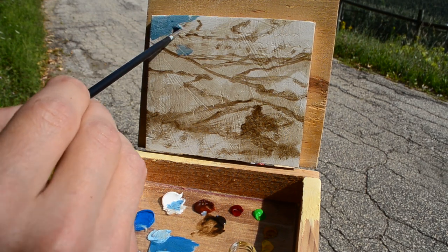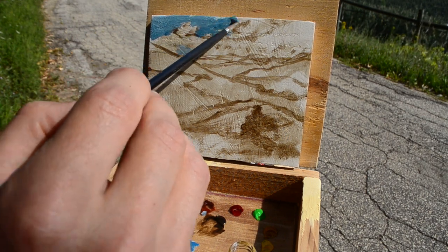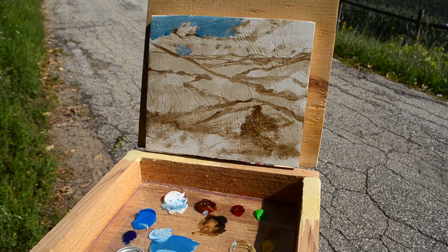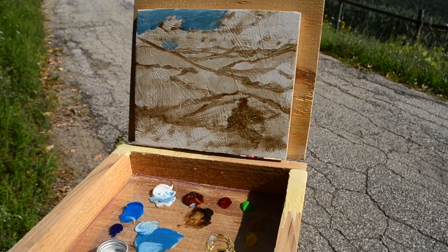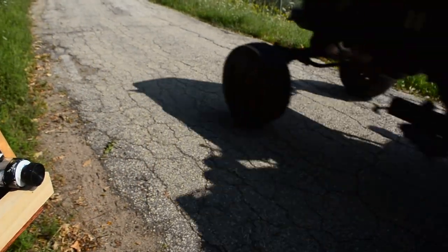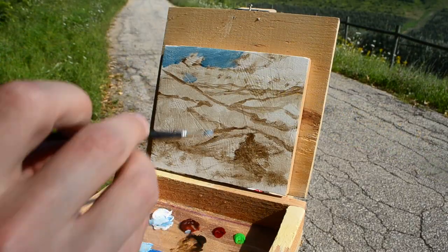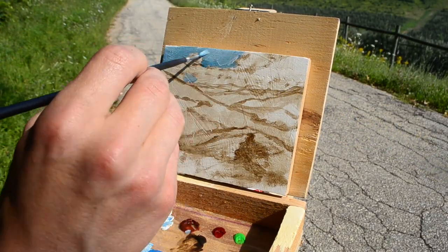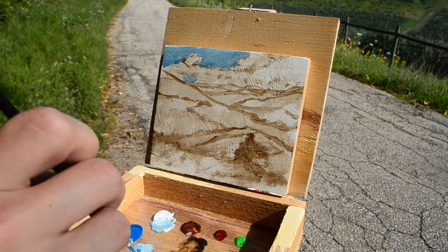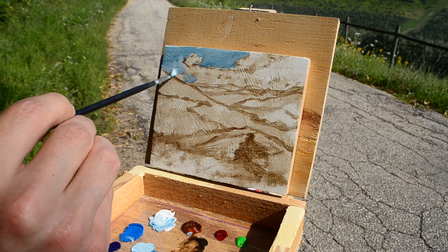It's a bit dark. Bit dark, so I'm going to add more titanium white. A bit more titanium white in the mixture. Very rural spot that I'm at. A lot more white, especially towards the horizon.